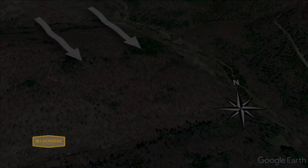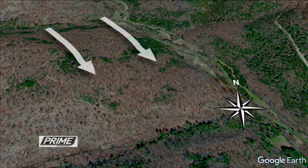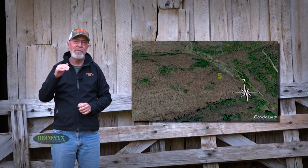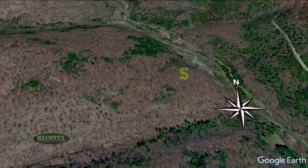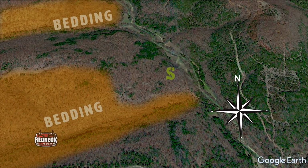The forecast called for a northwest wind and cool temperatures, so Daniel and Owen selected a stand on the east side of a mountain we call 50 Acre. I really like this location for hunting during the morning in the pre-rut. There's a large bedding area to the south and the north, and bucks tend to cruise back and forth, checking those bedding areas for the first receptive does.